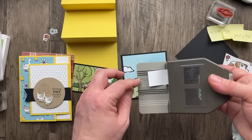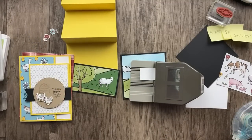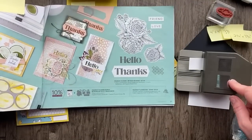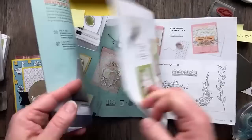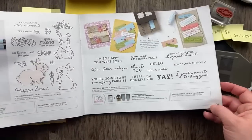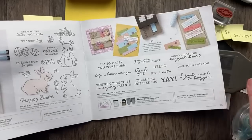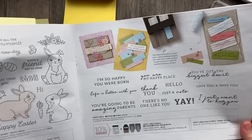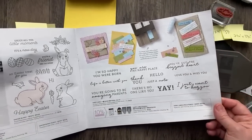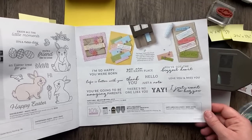And we've got 3/4 and 1/2 inch. And let me show you where this is in the catalog. We've had a couple different pick-a-punch things before where it does two different tag ends. And this is a brand new one. It's right here on page 53. It comes bundled with this Happy Labels stamp set. And so this is the Happy Labels Pick-a-Punch. And so it creates the two different ends, and all of those sentiments will fit inside the different sizes, 1/2 inch, 3/4, or 1 inch.